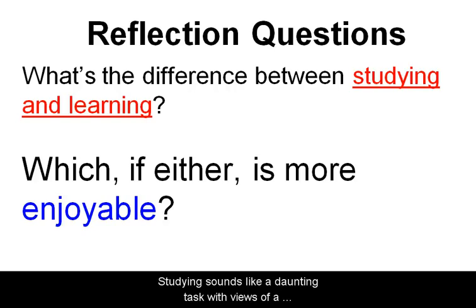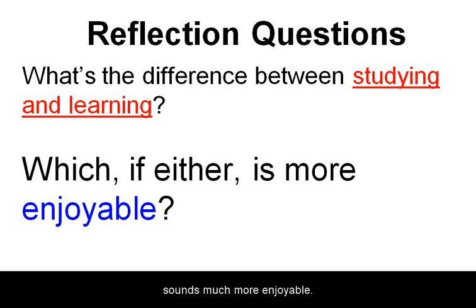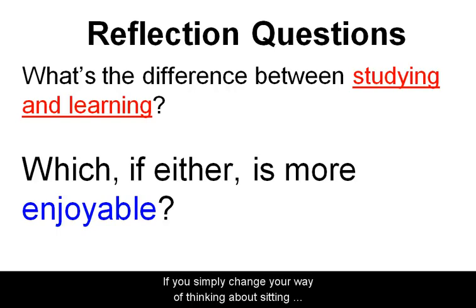Studying sounds like a daunting task with views of a student sitting over a book in a fluorescent lit room, while learning sounds like an interactive process where the student is maybe drawing graphs or talking with other students. Learning in that aspect sounds much more enjoyable. If you simply change your way of thinking about sitting down to look through class material from studying to learning, it can be a much more enjoyable process.